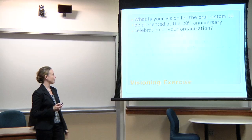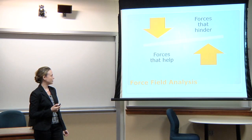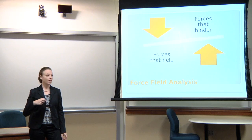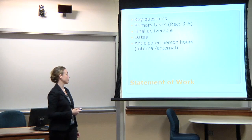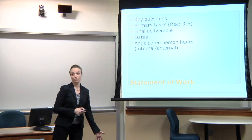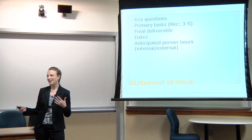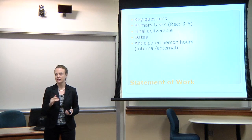So some suggested topics for the initial meeting. We did a little bit of visioning. We talked about gap analysis and force field analysis to assess the current and ideal state. And also talking about resources that you have or resources that you may need as you're going forth with your project. We talked about the statement of work, setting up that primary goal, and then three to five, but generally three is what's suggested, topics that will help you come up with what is actually expected of you and the client.